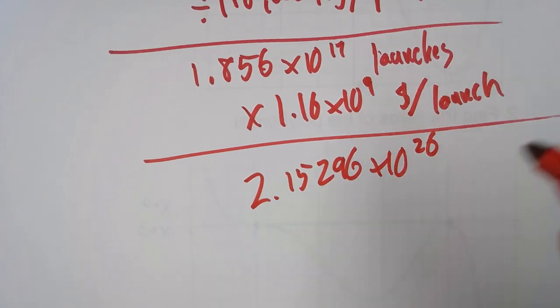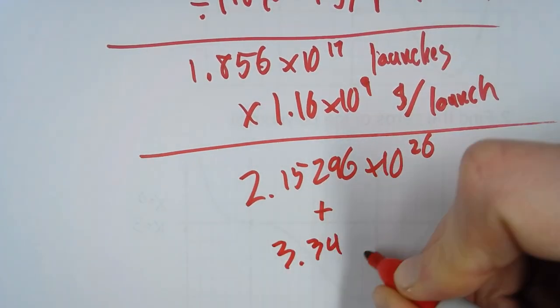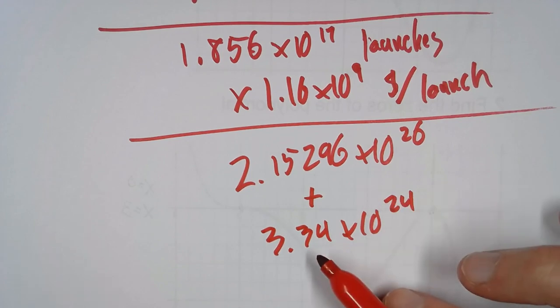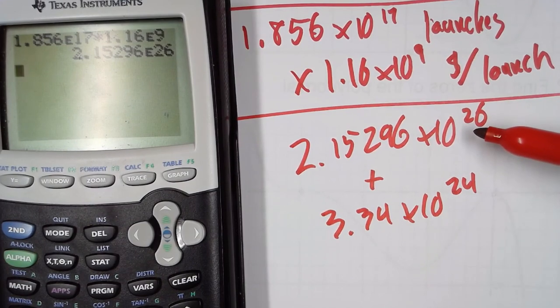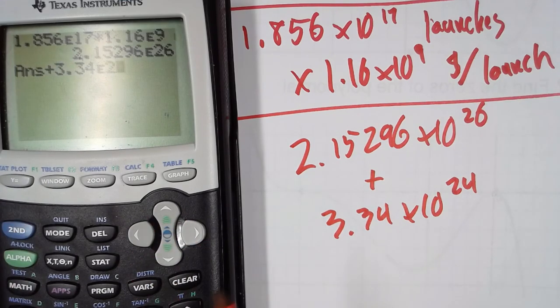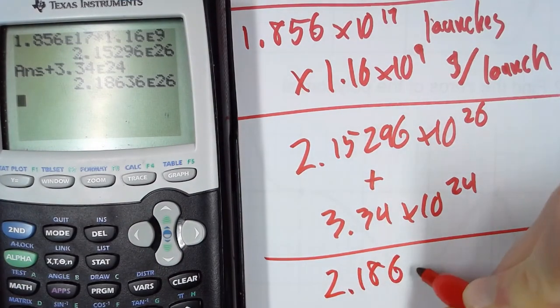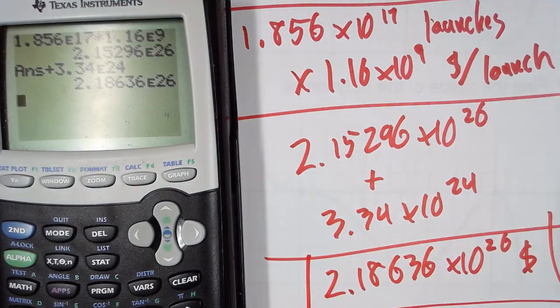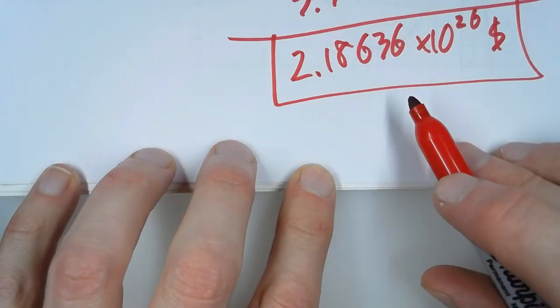Now, if we add in the cost to construct it, we get 3.34 times 10 to the 24th. That was our cost of building. These differ by two orders of magnitude. So adding in 3.34 is actually not going to change our answer all that much. The vast majority, based on my calculation, comes in launching, not in actually building it. All right. So it's not going to move our answer that much. 2.18636 times 10 to the 26th dollars. So this is how much it costs, based on the way I'm approaching this, to build a Death Star.